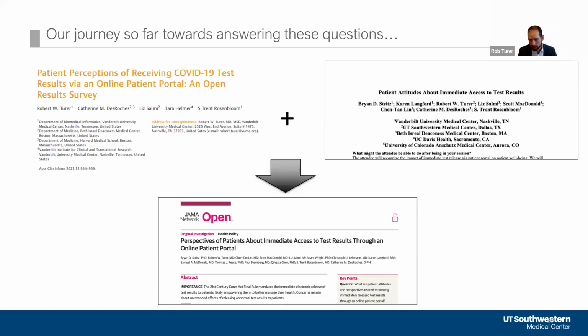I published a study and Brian published a study that came together to generate a multi-site survey looking at perspectives of patients who have in real time viewed their results and looking at how they felt about the experience in hindsight. So a lot of the previous literature had been this more hypothetical. Do you think you want to get your results? And what do you think you would do with it? This is looking at patients who did, based on EHR data, view their results. And we asked them their perspectives about it.